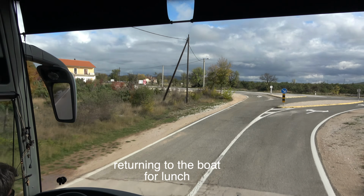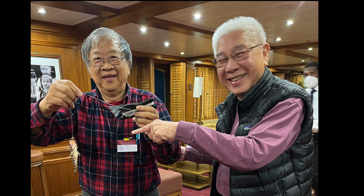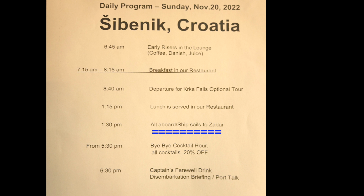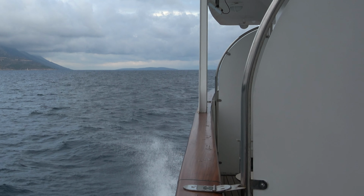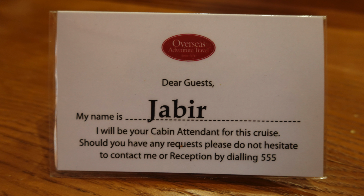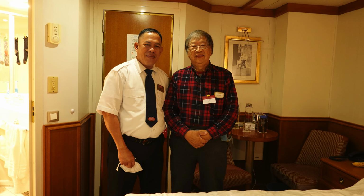Returning to the boat for lunch. The cook gave me a piece of chicken for fishing at the pier. See what I have got in the Adriatic Sea. After lunch, the ship sails to Sada. Our captain attendant is Jabba, and he always wears a face mask. This is the first time I see his face.